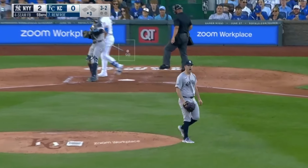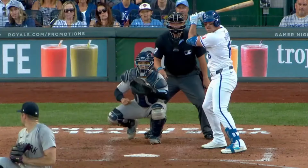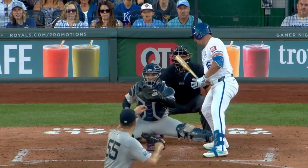On the 12th pitch, 98 down the middle, and Carlos Rodon fired up after winning that battle with Renfro. Well, a lot of off-speed pitches to Renfro, a few off his front foot.